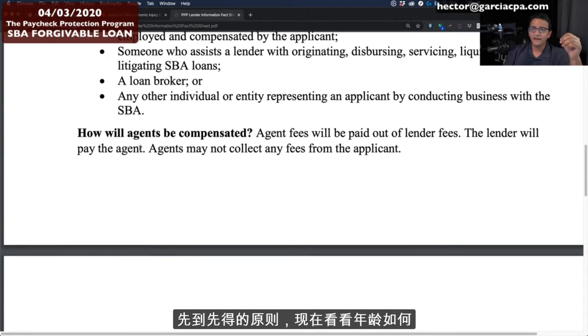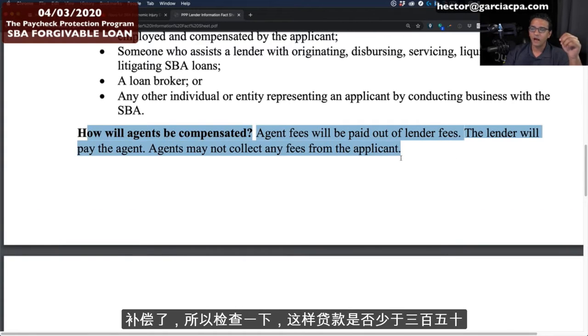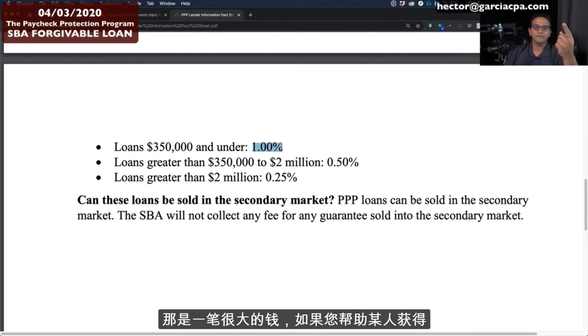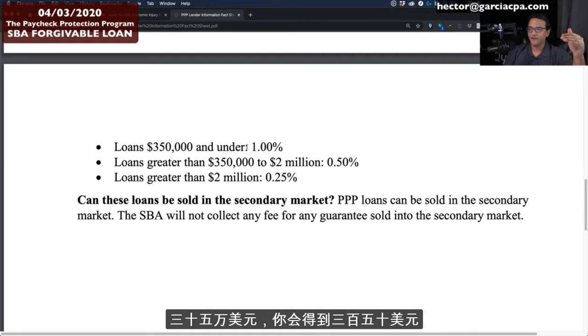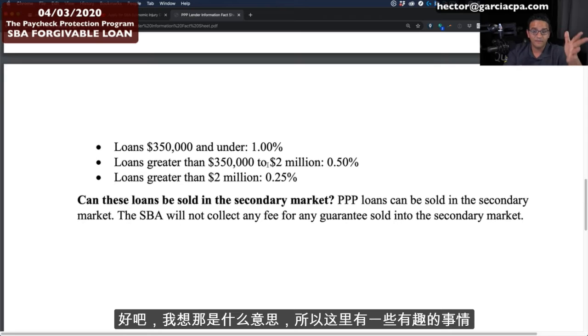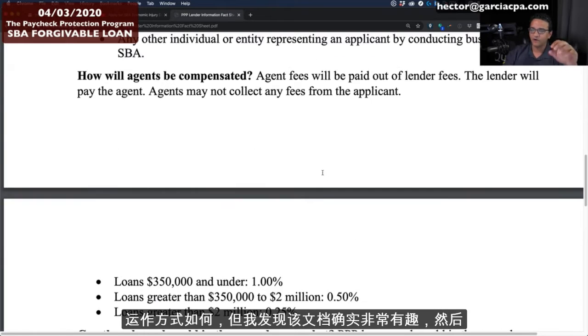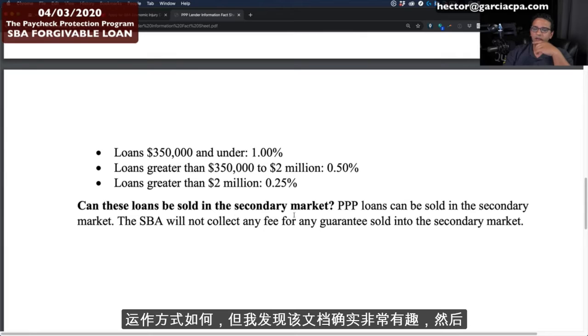Now look at how the agents will be compensated. So check this out. If the loan is under $350,000, an agent can get paid up to 1%. So think about it, that's a pretty big chunk of money, right? If you help somebody get $350,000, you get $3,500. Okay, I guess that's what it means. So there's something interesting here. I haven't gotten paid yet for an SBA loan, so I couldn't tell you firsthand exactly how this works, but I find that document to be really, really interesting.